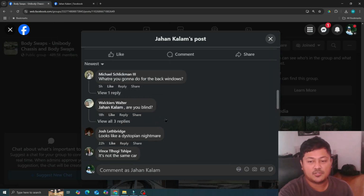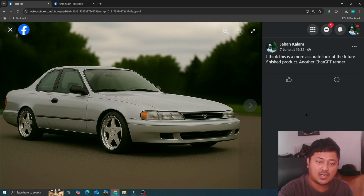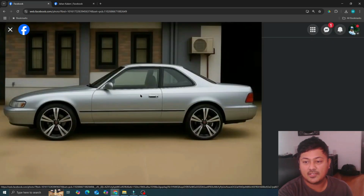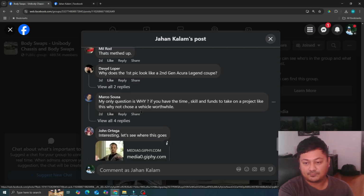Nasty comment by this joker. Are you blind? Maybe. I did post an updated render of the car. The render is closer. The prestige gap, as the Western people say, is still lacking in the render, but you could appreciate the long nose concept that we're doing, and I think it makes it very clear for everybody what we believe the car will look like. A lot of comments did say that about the initial render that we uploaded. Yeah, it looks like a Honda of some kind. Looks like a Prelude, a two-door Legend.